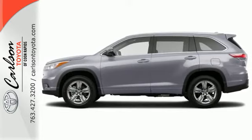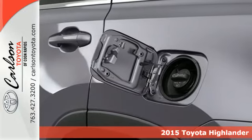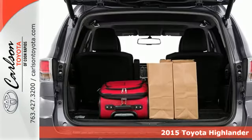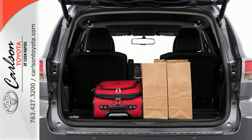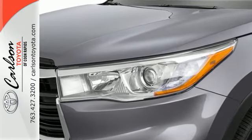It's a 2015 Toyota Highlander. From family road trips to errands around town, this spacious Highlander will have you traveling in comfort and style. It has convenient features like heated mirrors, a rearview camera, remote keyless entry, and cruise control.